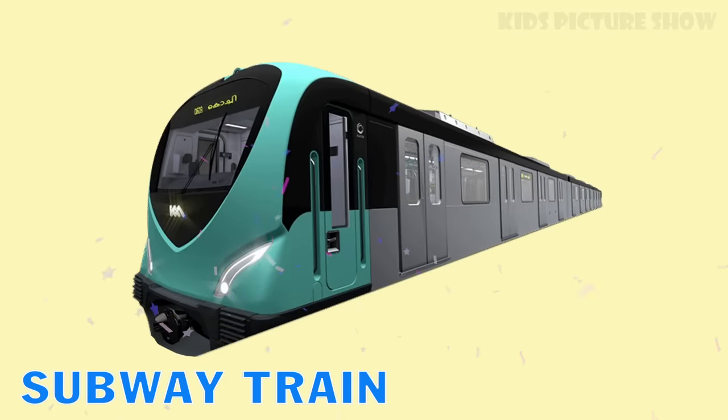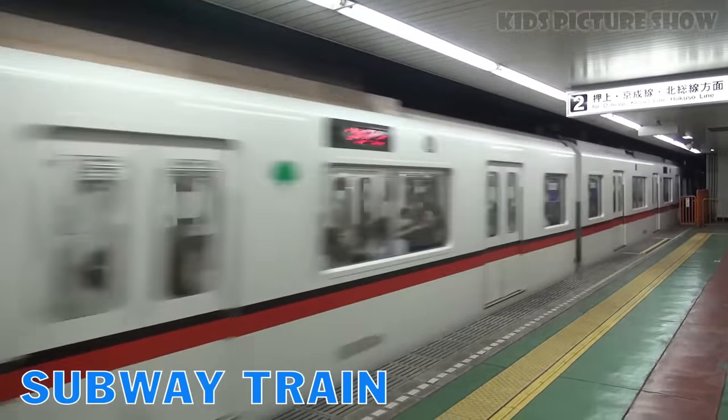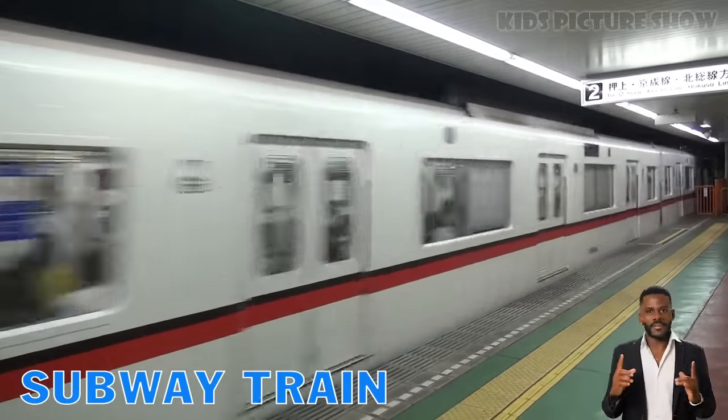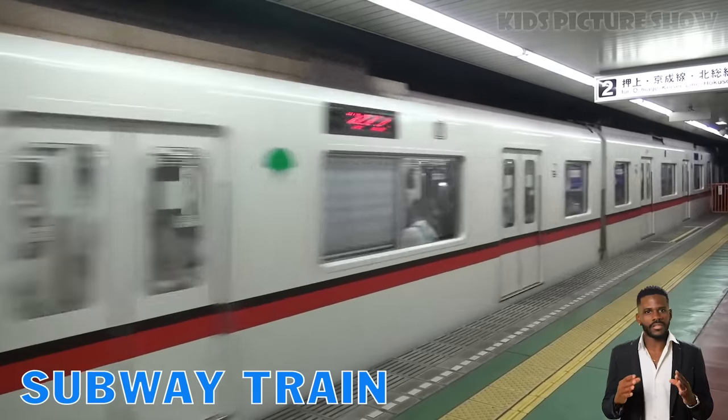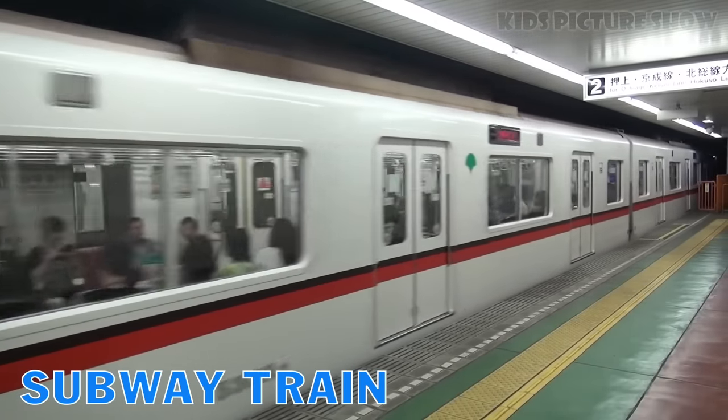Subway train. A subway is a type of high-capacity public transportation usually built in urban areas used to transport passengers and goods within urban areas.